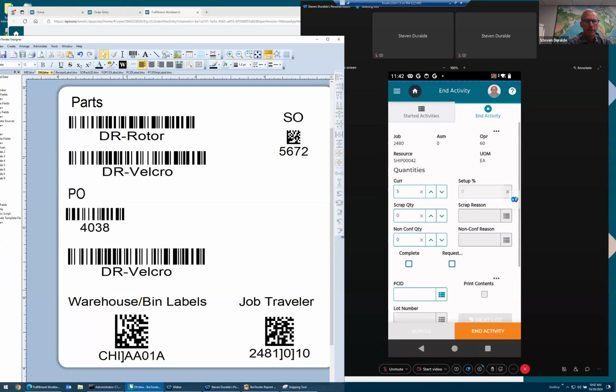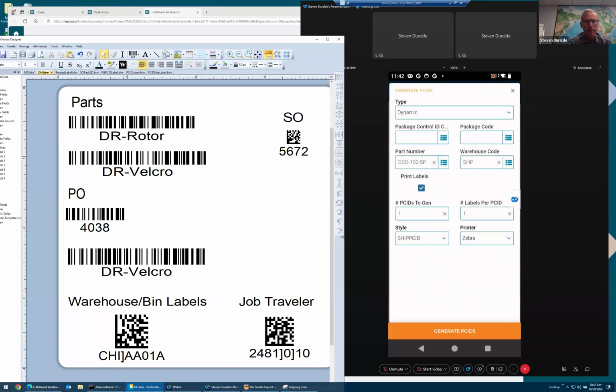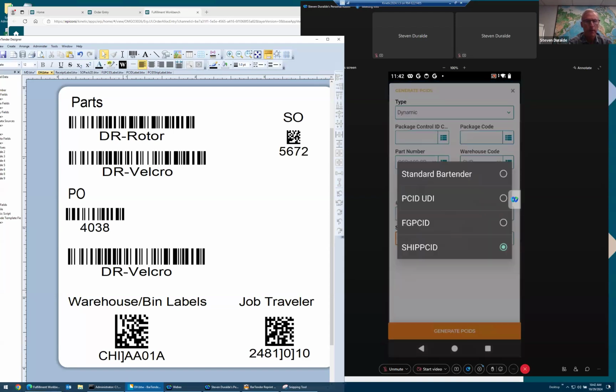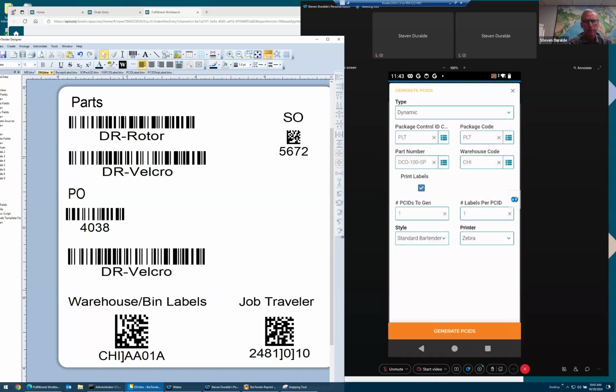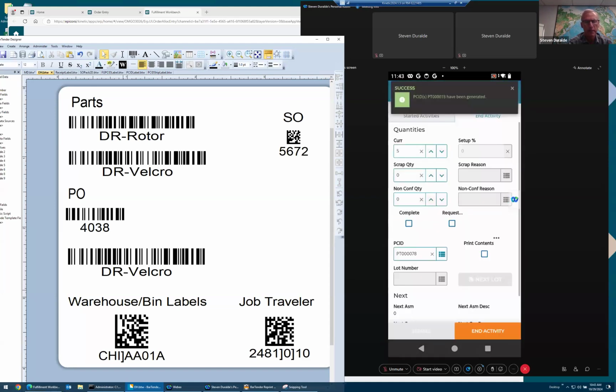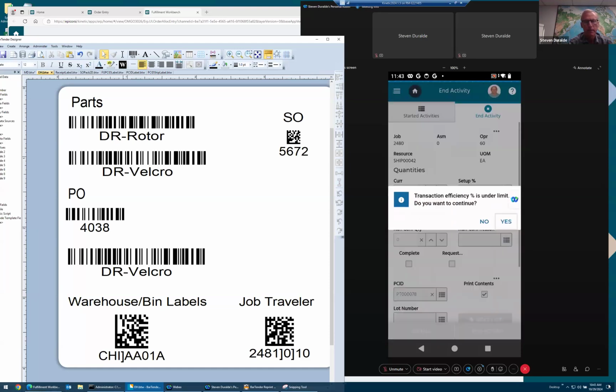Okay. And then we're going to maybe even generate a PCID for that. And we have the ability to print the contents, so we can print what we're learning about the transactions for a finished good label. Okay.